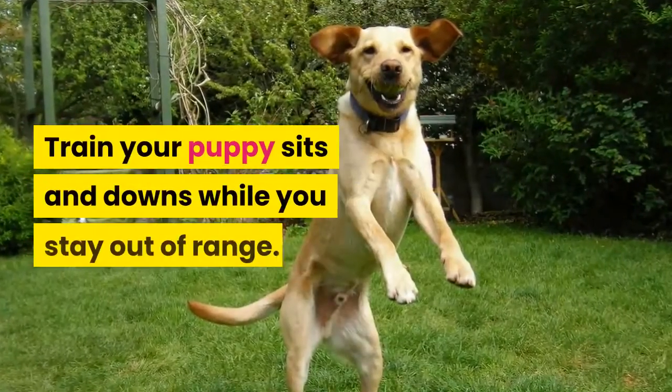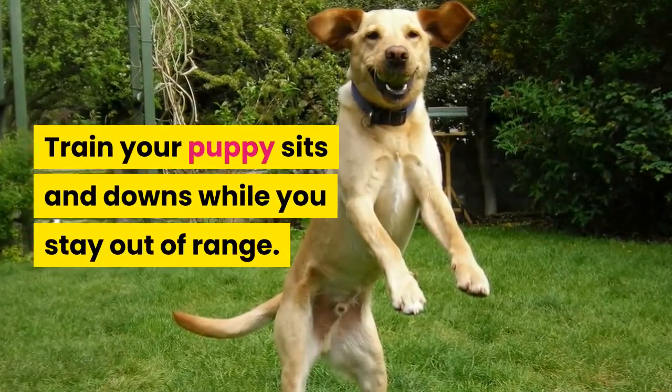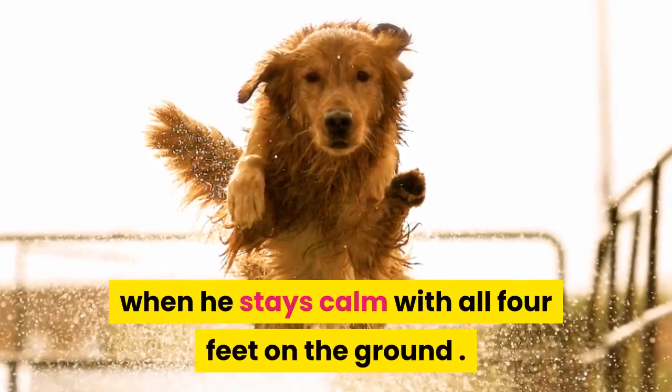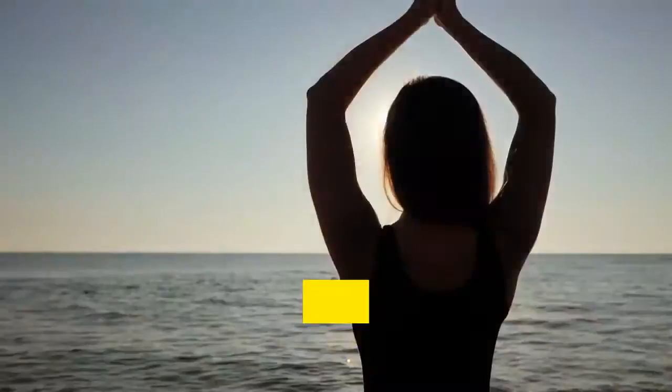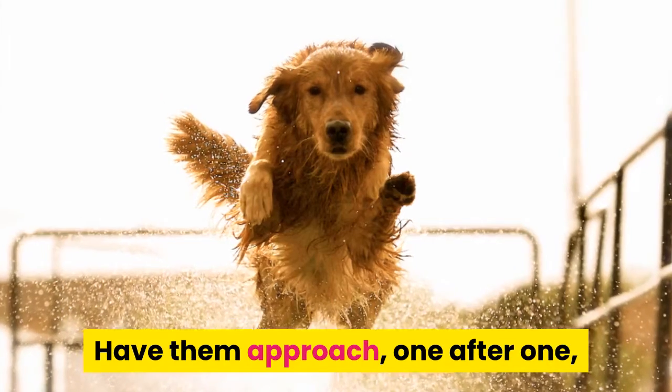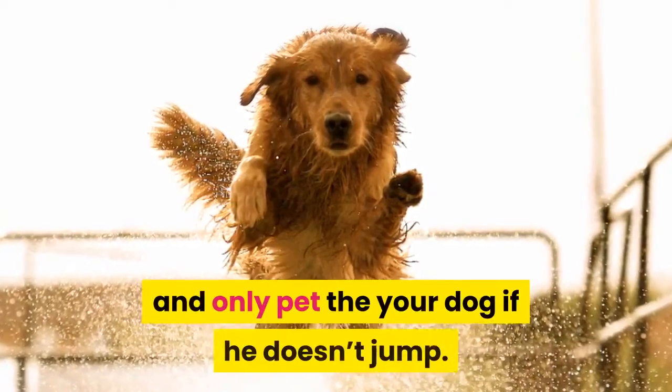That will protect you from mouthing and claws and prevents the pup from jumping up and grabbing. Train your puppy's sits and downs while you stay out of range. Only reward the puppy with contact from you when he stays calm with all four feet on the ground. Practice the tie-down exercise with several friends. Have them approach, one after another, and only pet your dog if he doesn't jump.